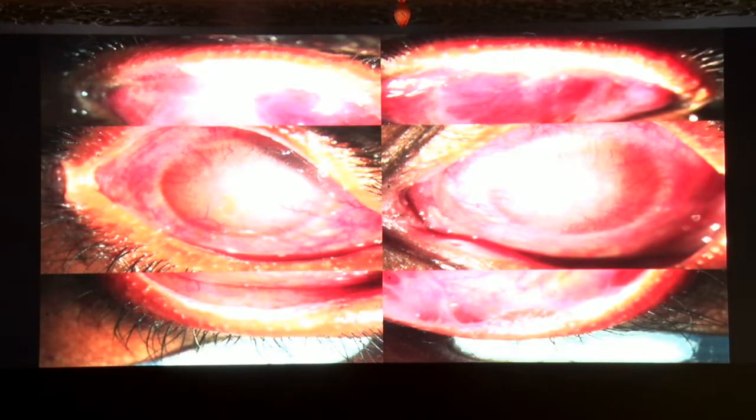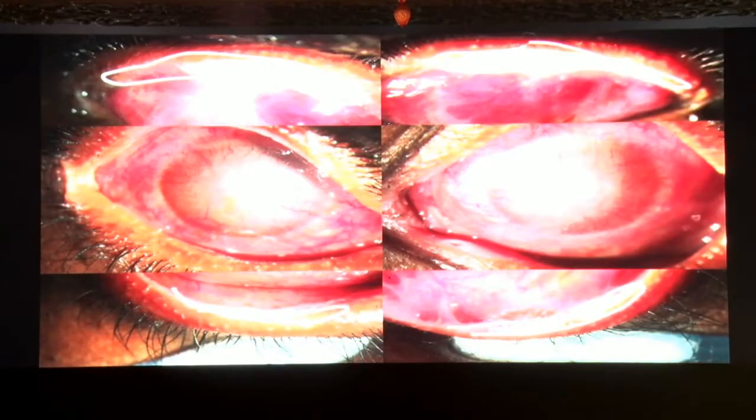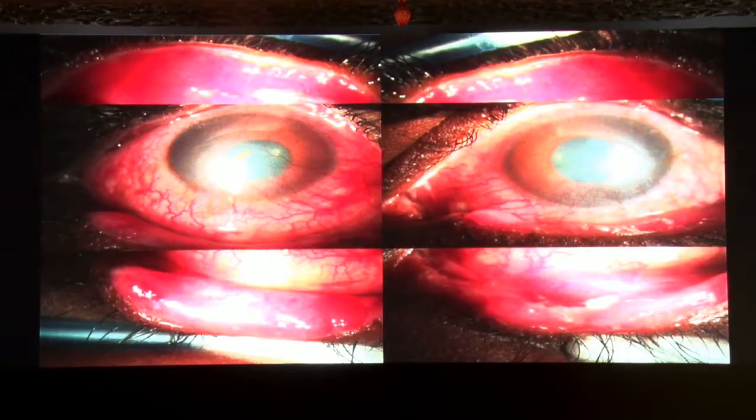This is a child, I think he's 13 years old. This is at the time of presentation. So it's very advanced keratopathy in both eyes, and you can see that there's exuberant keratinization, both upper lid and lower lid, and he has multiple distichiatic lashes, etc. But once this was addressed with the mucous membrane grafting, look at the improvement in the clarity of the cornea. Now if you fit this child with a scleral lens, he'll see close to 20/30, 20/40 from this. And you see this in children happening. You don't really see this kind of a dramatic effect in adults.